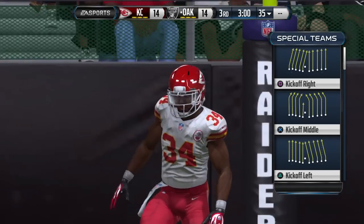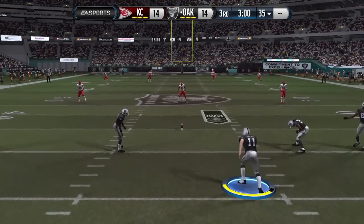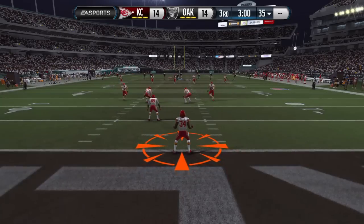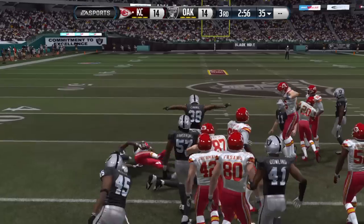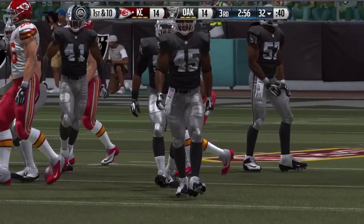Second half just about to get underway here as the special teams are about to head back onto the field. Runs up to grab it at the 4. And tackles made right around the 32-yard line.